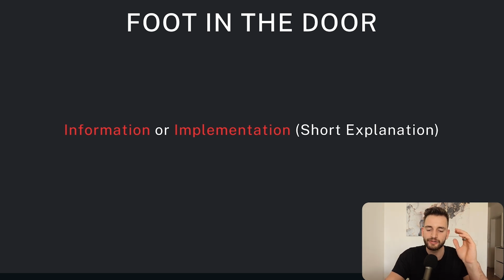But basically the only ways to give value to someone in your outreach is to either give them new information on something that they can implement on their own in their business. Information is usually like a Loom video telling them about some sort of a mechanism that they don't take advantage of as of now.